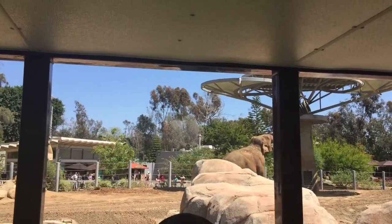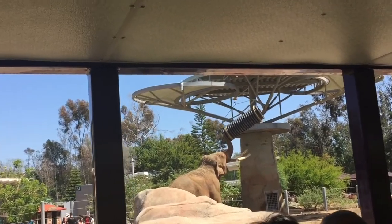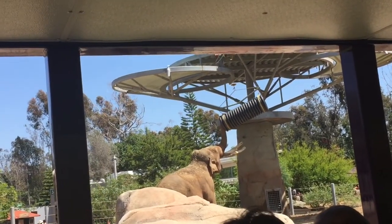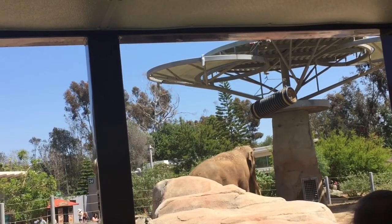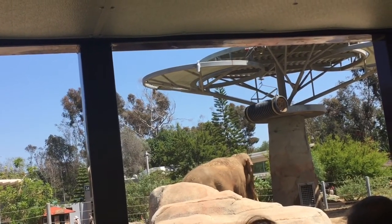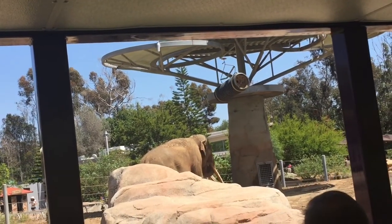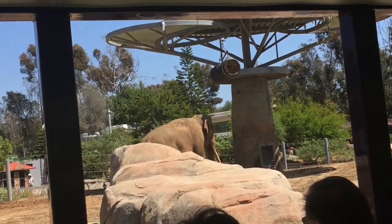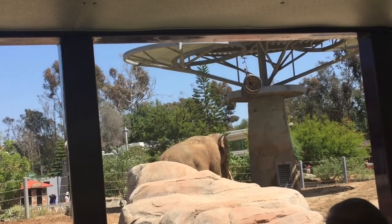There's 40,000 muscles in that trunk, more than we have in our entire bodies. You can grab a single blade of grass or push over small trees with that trunk. That's why our trees are made of concrete. But they give them all the same things that a tree in the wild would give them: shade, food. But you just can't not do it.